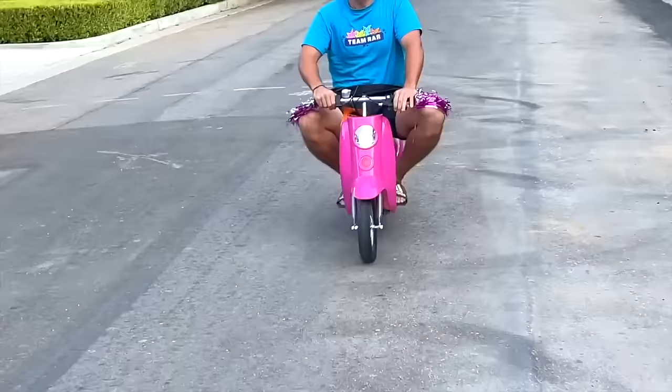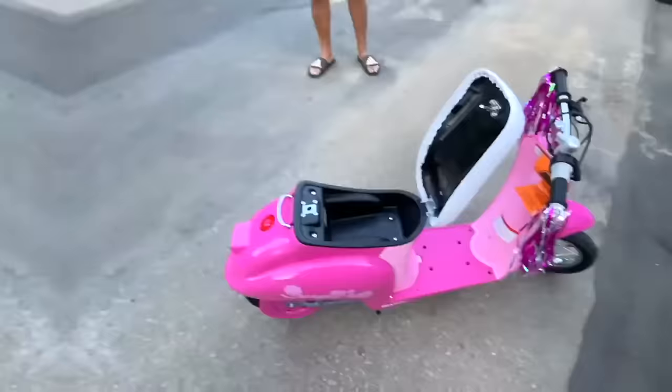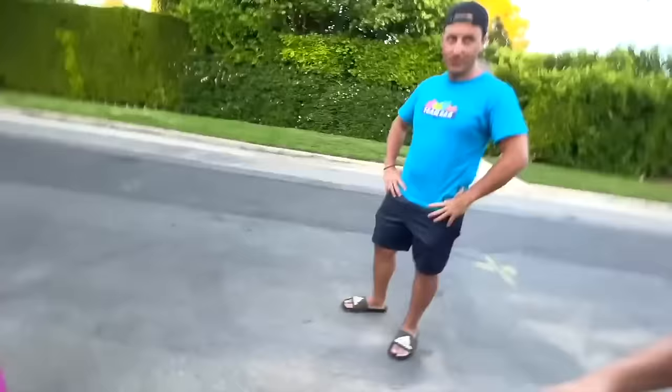I think we need another one. Oh yeah, it's so nice. It's comfortable, right? Great. It is an absolute road trip machine. So guys, here is the full tour. Tons of storage space underneath the seat. The seat closes. And here is the full look around on this thing. I think it's a road trip machine.